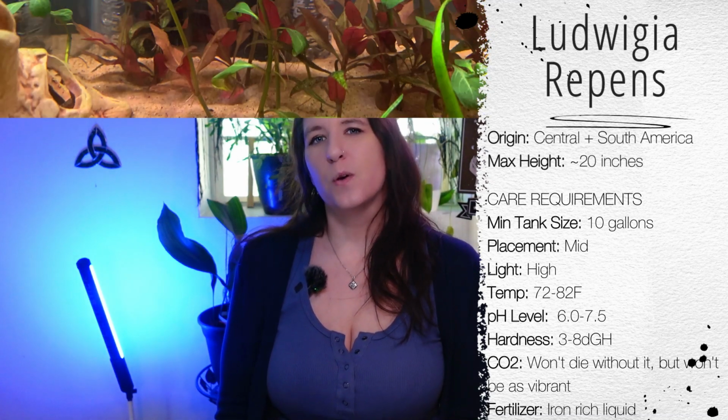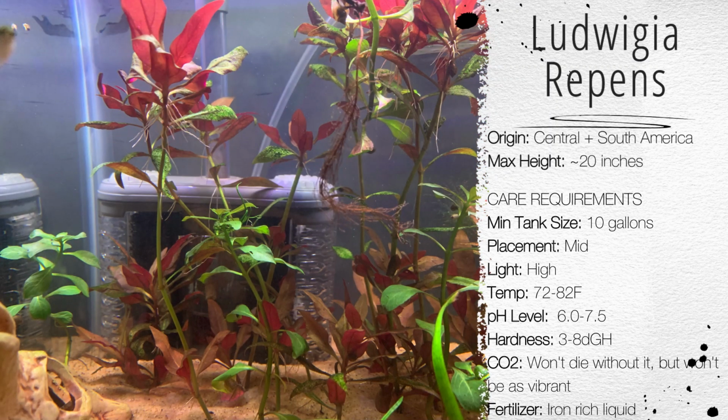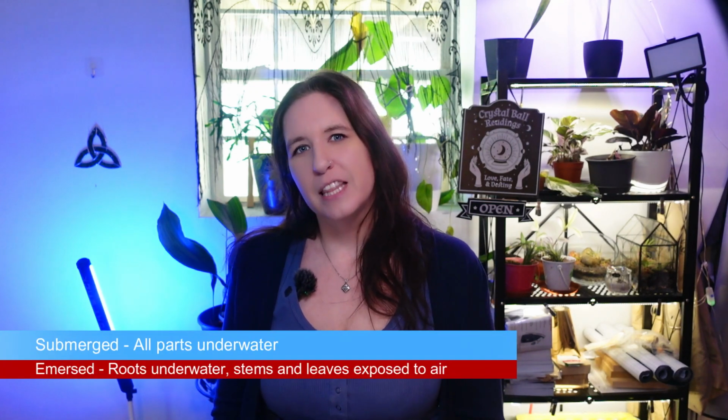For Ludwigia repens, it's ideal to position it in the middle of the aquarium. This plant can grow tall and bushy, so a minimum tank size of 10 gallons is something I would suggest to accommodate its growth. One of the coolest things about Ludwigia repens is that it can grow both submerged and immersed. This makes it incredibly versatile for different types of aquascapes.